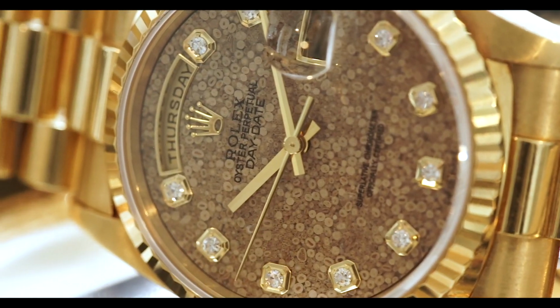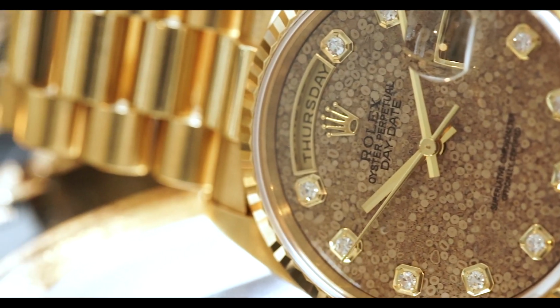And again, it is a gem set dial, but what's kind of cool is it kind of goes with this watch. The diamonds on the dial seem to accent the fossilized material in the stone really nicely. So really incredible example. And again, really excited to share this with you guys.